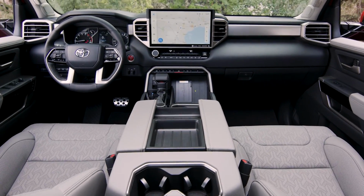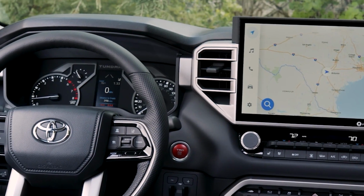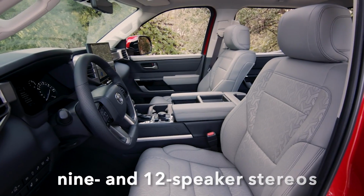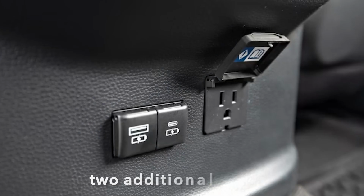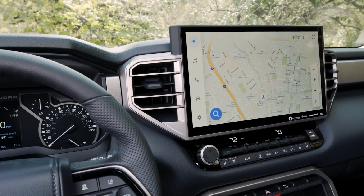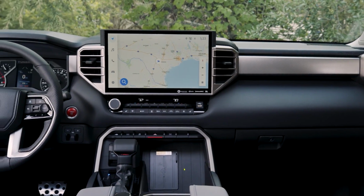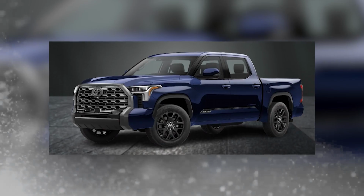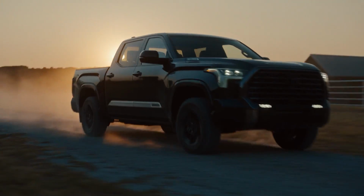Higher trims will offer even more, including a massive 14-inch infotainment screen and the aforementioned digital instrument cluster and tech goodies like wireless device charging, 9 and 12 speaker stereos, 2 120-volt household-style power outlets, and 2 additional USB ports. Another important novelty is that the heads-up display is now available as a standalone option. That hasn't been the case so far, considering that the only way to get it was to pick Platinum or 1794 trims with adjustable air suspension.